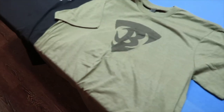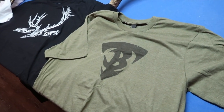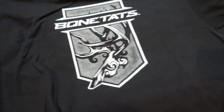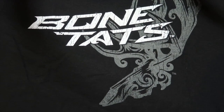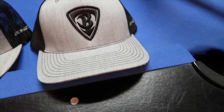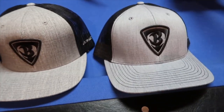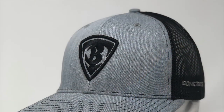So I just broke out some of the t-shirts real quick just so that I could show you. And then I've got the BONETATS Black Mule Deer t-shirt. Then we got the Banner t-shirt. And then we got the BONETATS tee. And these are the three hats that we've got. The trucker, the flat bill trucker, those are both snapback. And then the all black with silver.